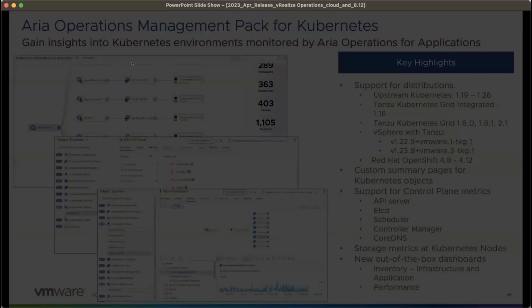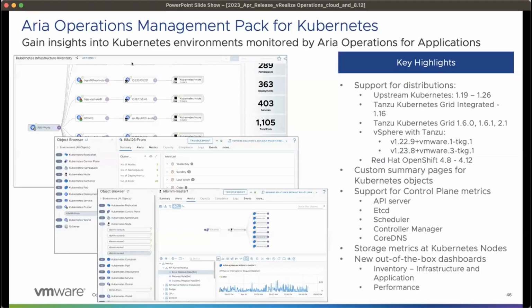All right. So we have a new version of the management pack for Kubernetes that is coming out. And with that, we have support for the newer releases of Kubernetes as well as Tanzu Kubernetes and Red Hat OpenShift. You can see these are the incremental validations and certifications that we have done for the full range of all the versions that is supported by the management pack. You can refer to the release notes and the documentation.